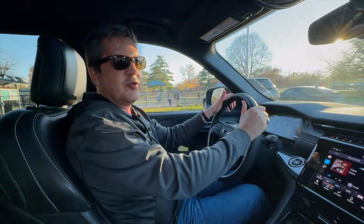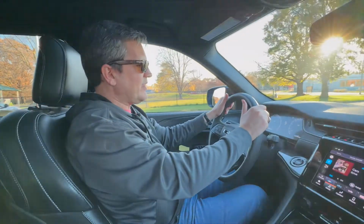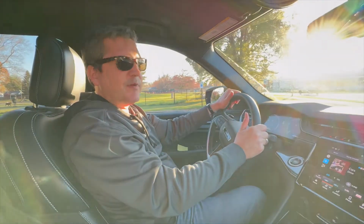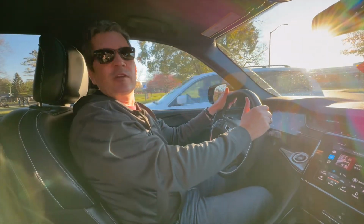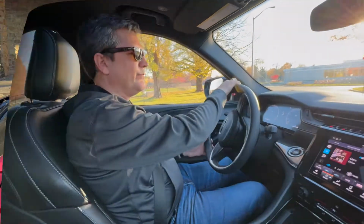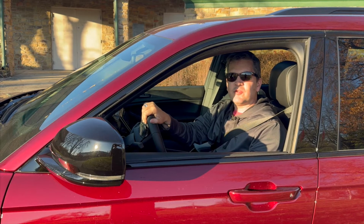We did some curvy 2-lane roads trying to get to a winery with the in-laws, and I think for the size of it, it handled really well. You are aware when you're backing out of a parking spot that it's a pretty big car. We actually parked next to my in-laws' F-150 pickup truck, and it's almost as big. But I think overall, most people are really going to like driving it. So if you're going to gather the family and hit the road this holiday season, I think the Grand Cherokee L is a pretty good choice.